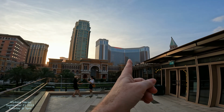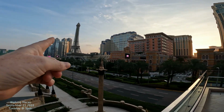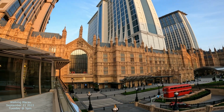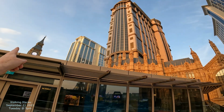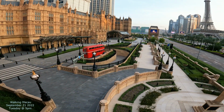Okay, so over there is the Venetian and the shops at Four Seasons, and the Parisian and a Londoner. So we're going to be going in here and checking out the Londoner. Big Ben is over on the other side. We'll check that out too. Lots of cool stuff out here now as well.